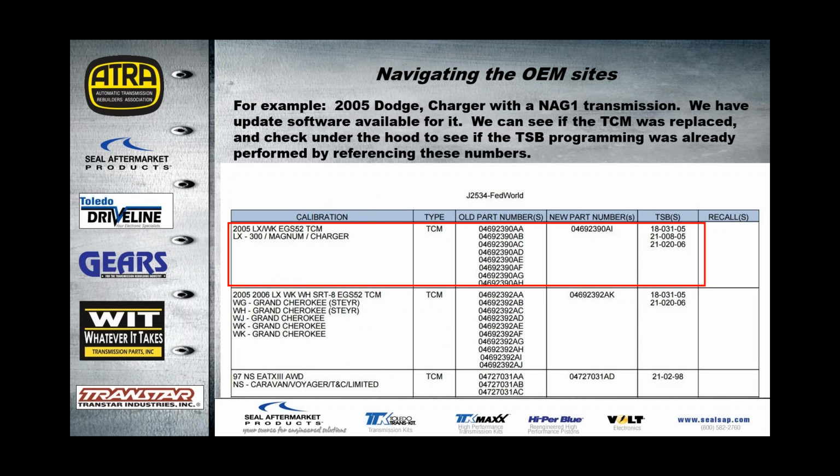Now, I chose the 2005 Dodge Charger with a NAG1 transmission for an example. And this application not only covers the Charger, but it also covers the Magnum and the 300. Here we see it's a TCM software update that's available, and it gives you the modules that will be compatible for programming. Now, it's very important to know this listing of modules is going to allow us to actually cross-reference, especially if somebody happened to get in there and change the module out. It'll give us a cross-reference of modules that will work with this application.